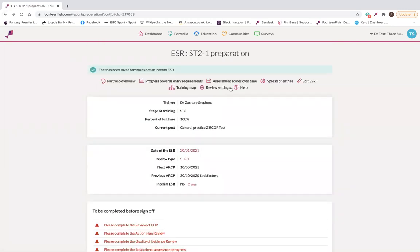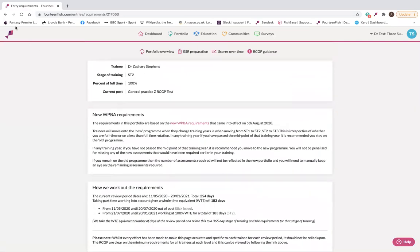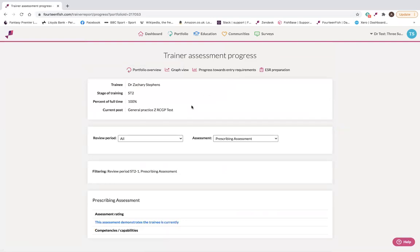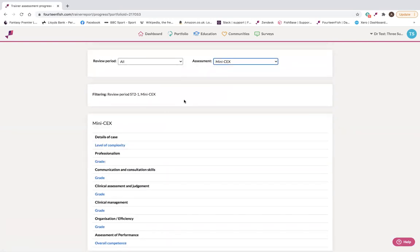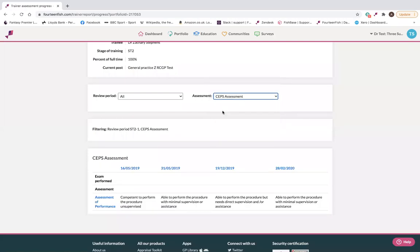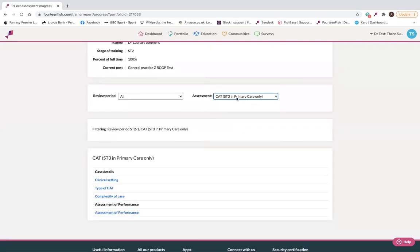If we just go back, we can also see what else have we got? Yeah, so progress towards entry requirements. Again, that just jumps us back to that requirements screen if you need to check that. And also assessment scores over time. I'm not sure how well that's going to look on this particular trainee because I don't know how many, but basically this provides an overview of their progress towards various different assessments over time, showing how their ratings and performance has changed over time, so you can get a bit of a read on their progress. And you can search various different assessment types there.